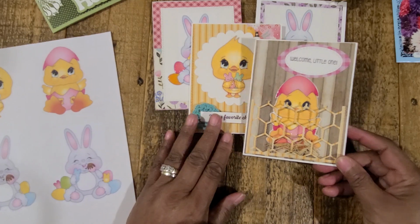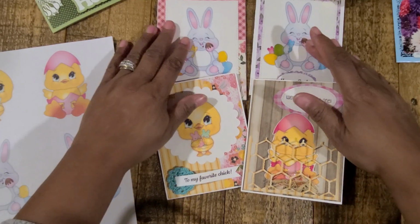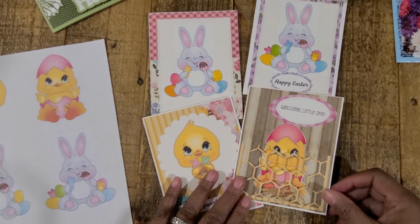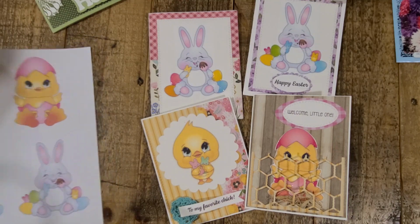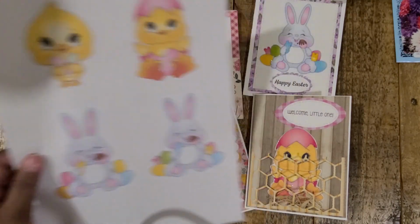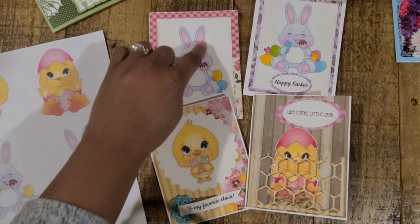So those are my cards for Saturday Morning Makes. And for the Peachy Keen release, go over and check out the website, guys, to see what is available. I haven't looked yet, but I'm going to look this morning and see what these sets look like, because I would love to have maybe the digitals, so that I can get a better printout. These were actually sent to me, and they're just copies.